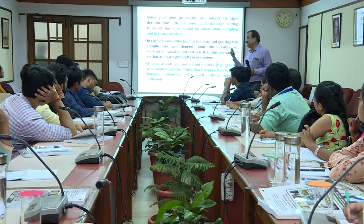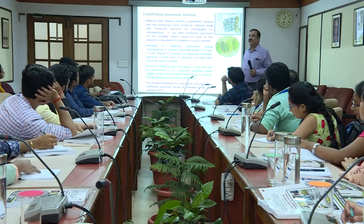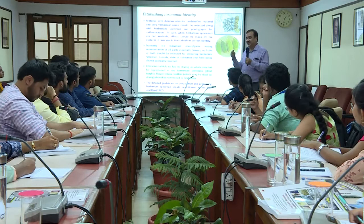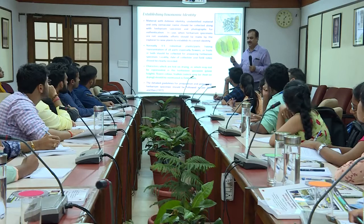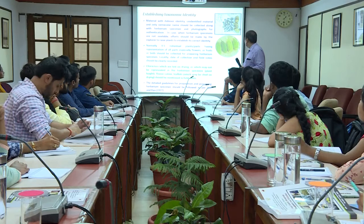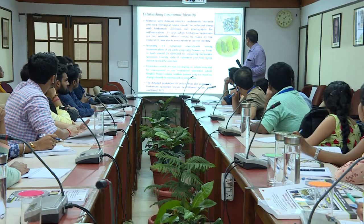So then, establishing taxonomic identity. Yes, taxonomy is very important for identification. PGR is a vast subject, it doesn't mean that you have to collect only what is mentioned in the literature. But suppose some new species having some uses is available in that particular area, like this material, which looks like loofah, but it is not loofah. It has seeds embedded in a netted form, but it's not loofah.